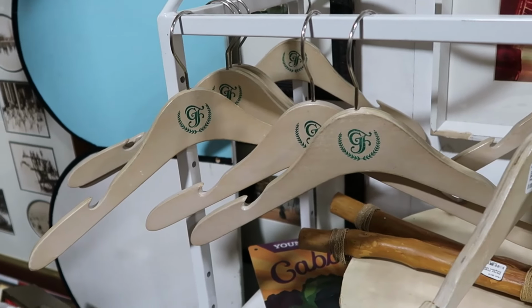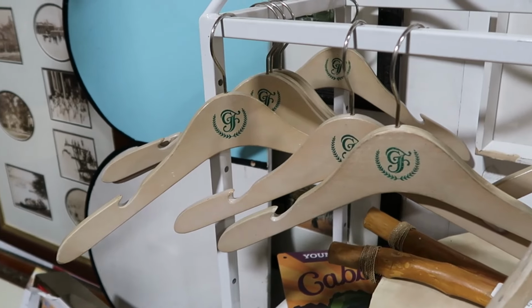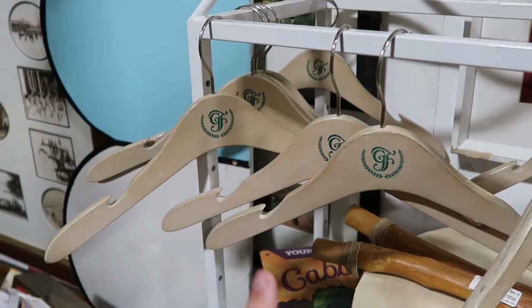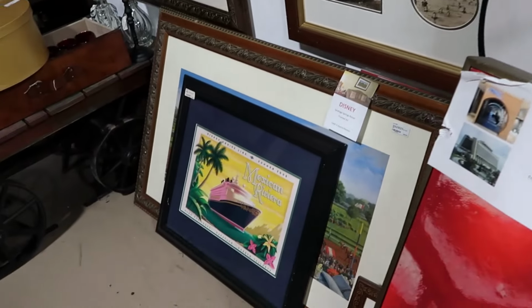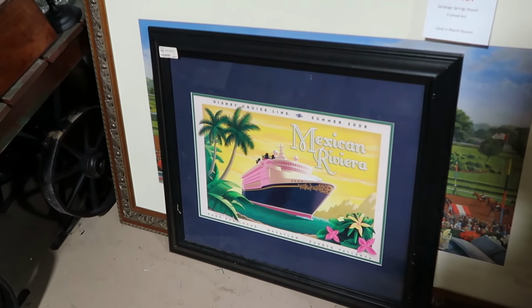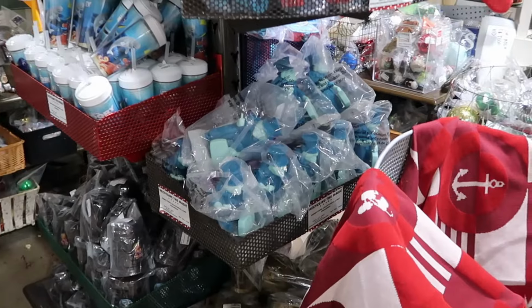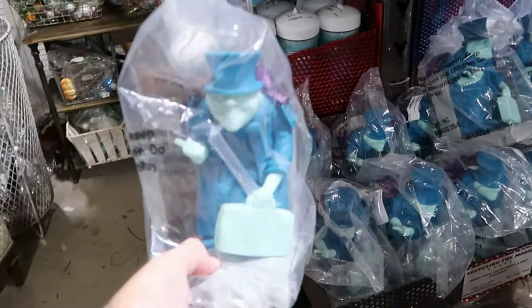More new items that they have here. They have the wooden coat hangers that were used at Disney's Grand Floridian. It has the original metal hook, the Grand Floridian logo. Definitely very, very fancy. Over here we have Disney Cruise Line Summer 2008 Mexican Riviera. That's an original print, all framed up and ready to go. $85.